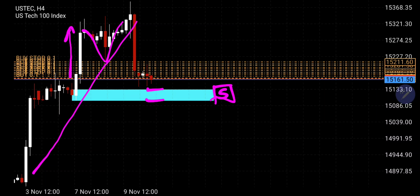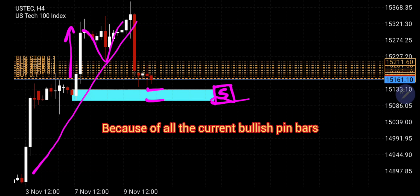So now you need to decide whether you're going to wait and give it the benefit of the doubt that it's going to go and touch it, or you're going to say the reaction that I'm seeing, or the sense of reversal that I'm seeing, maybe the price is just already feeling the heat from that strong area of support and wants to go up, which is what I'm going with. It can go in my favor, it can go the opposite way, we will see.